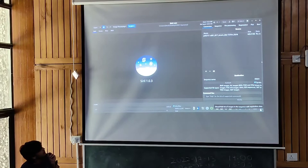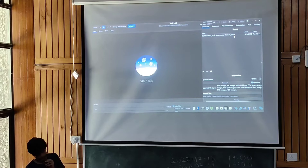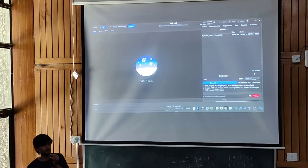Did everyone do that? Okay. So as you can see, it added your 335M FIT file into Siril. Now we want to give it a name. I'll just name it 335M. And on the right, make sure that it's converting into FITS images. It has a few options. Make sure it's converting into FITS images. So basically, our FIT file, we are opening it in Siril and converting it into an image. So press on convert.